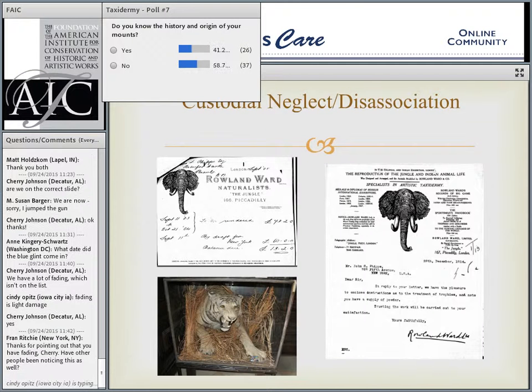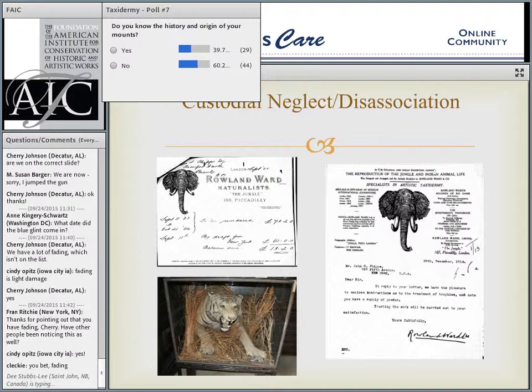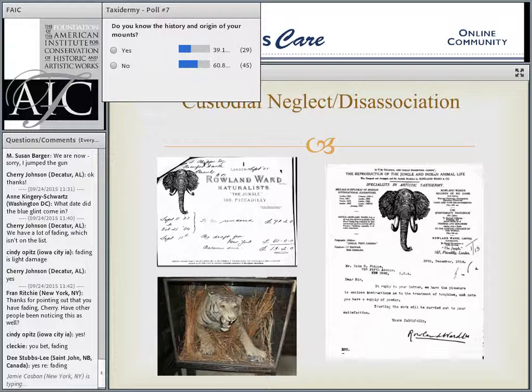Well. So it seems like coming out, maybe for the most part, no. The majority, there are some questions about the history and origin. So hopefully you'll be able to investigate that further with the little bit of information we're sharing today.